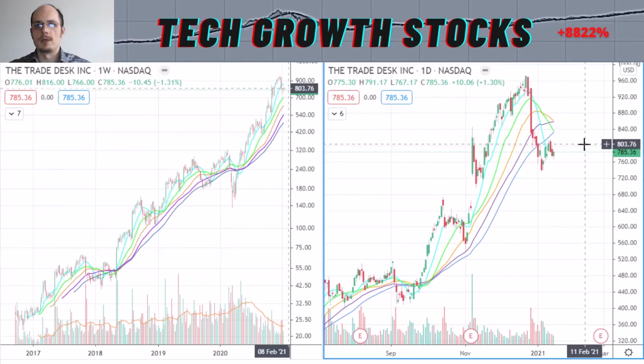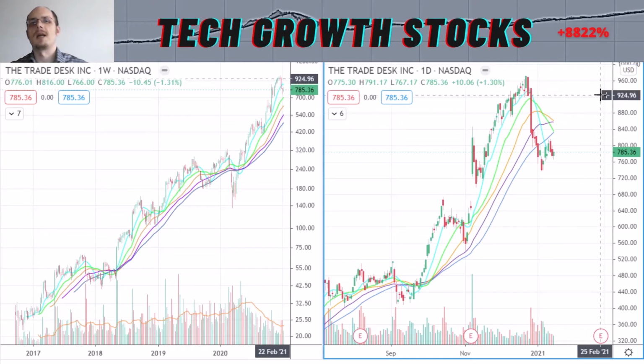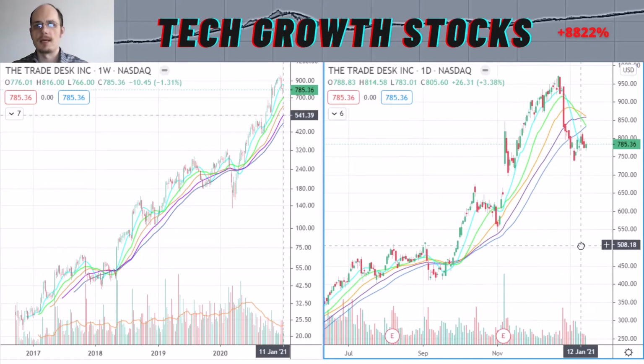I think that would be very strong for The Trade Desk. I think a breakout above these levels here, after some continuation of that base building phase, would mark an excellent entry point for The Trade Desk.